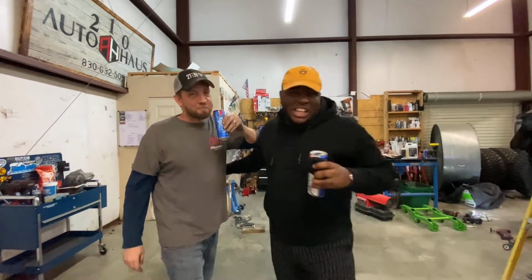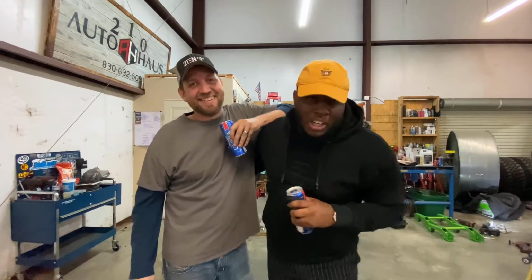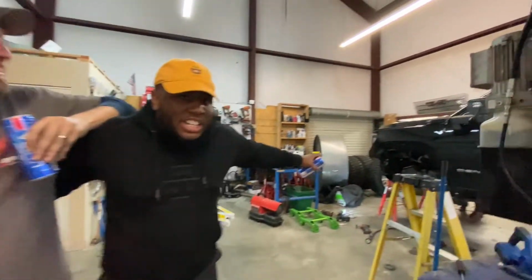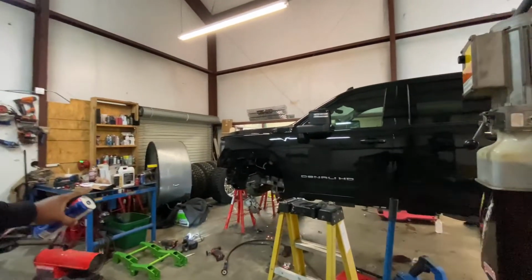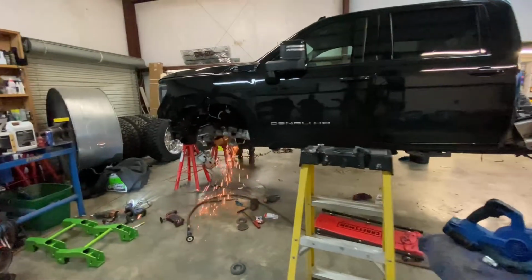I'm with my guys here at 210 Hall. If you haven't been here, New Bronxville, lifted trucks. This is what we do. Got a Denali HD, 2,000 miles on it. We're gonna catch some sparks.